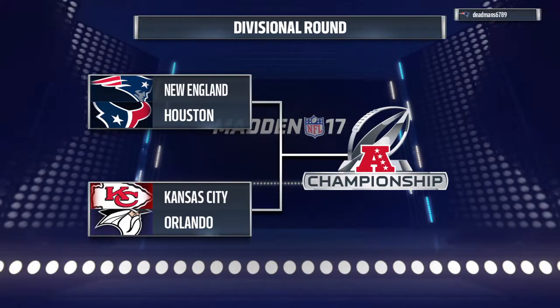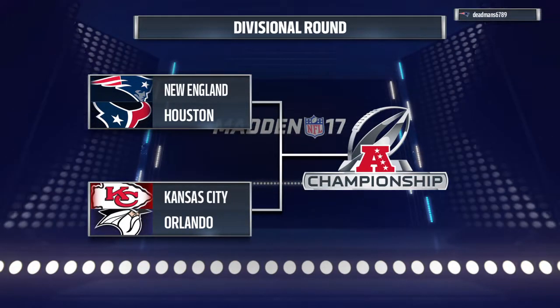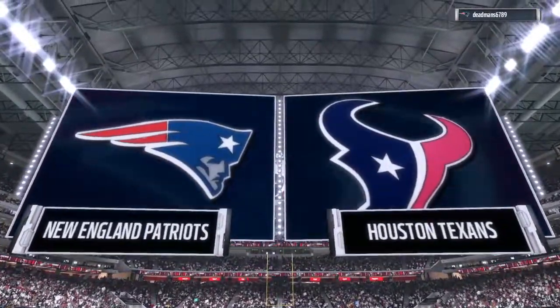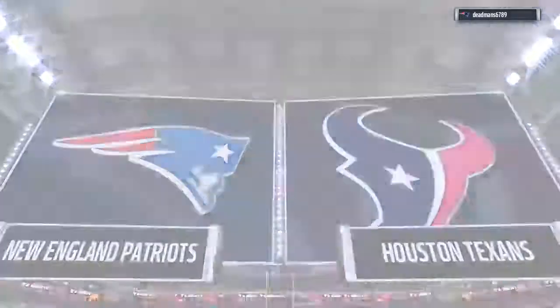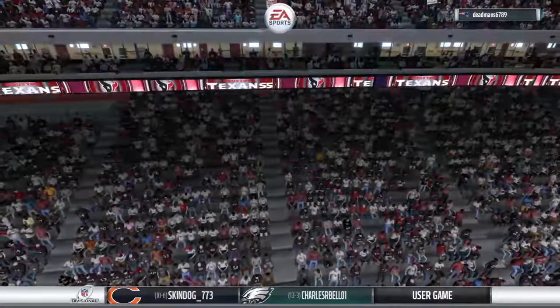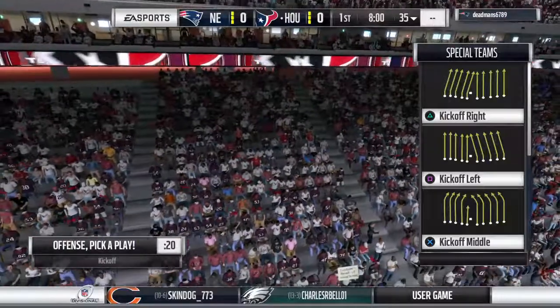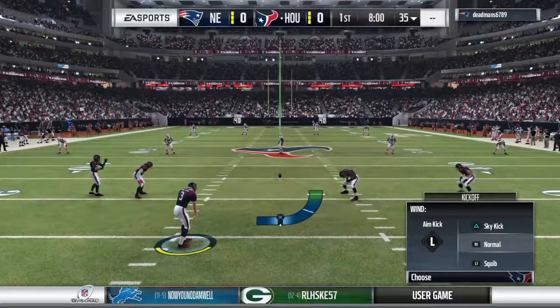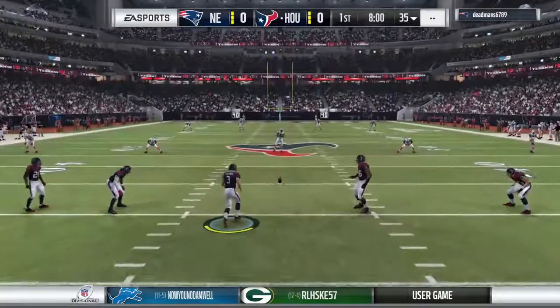I'm Larry Ridley. You're tuned into the NFL on EA Sports. We're on to the divisional round now, two steps away from playing on the biggest stage in sports. It's the Patriots going up against the Texans. So with kickoff straight ahead, we'll check in with our broadcast team. Here are Brandon Godden and Charles Davis.